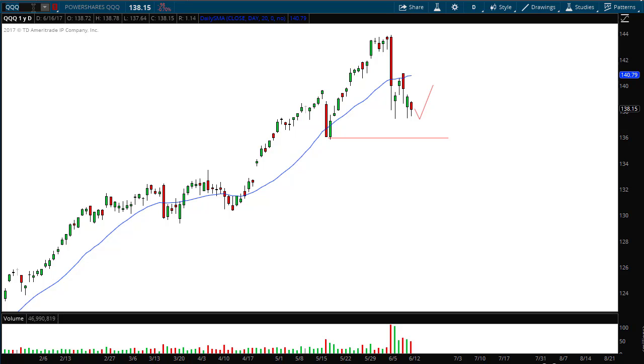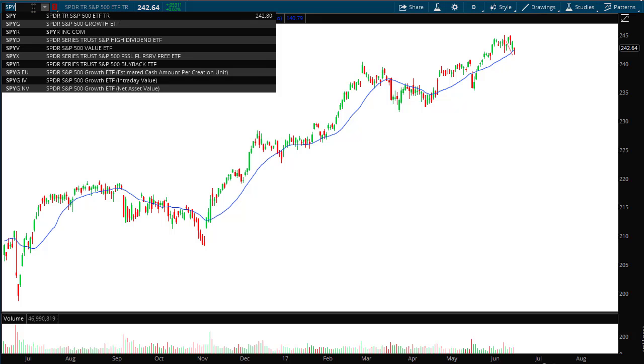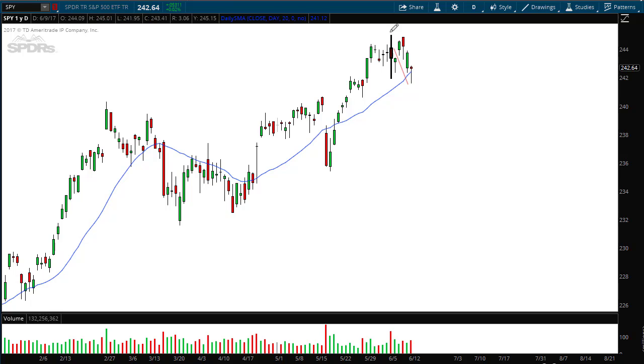Now, if we look at the Spiders, that's ticker symbol SPY. This is the S&P 500 index. We see that, once again, the market moved exactly in line with my forecast from last week. So next week, I believe, because we're seeing a hammer pattern on the S&P as well, I think we're going to move up and test this resistance line right here. I'm going to draw that as resistance. We'll keep that as a target.